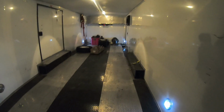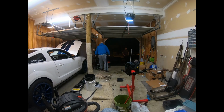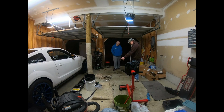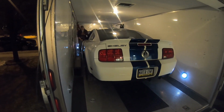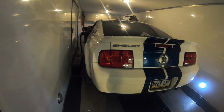Alright, so far got the block, trans, heads, supercharger in. Just gotta get out a few odds and ends and roll the car out of here. That way a little bit. Where do you want your door at? Oh, straight. Alright, car is loaded up. Unless it's going to hit, I don't know. Oh yeah, it'll probably hit that side if you get. No, you'll clear this bottom step.